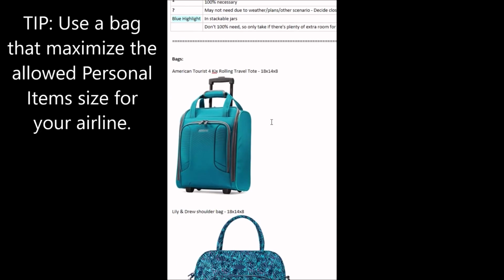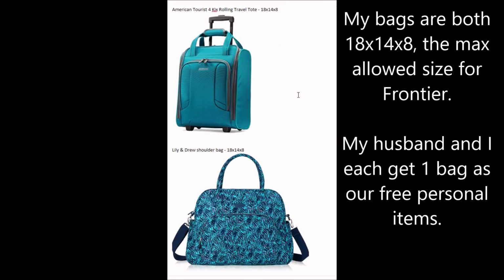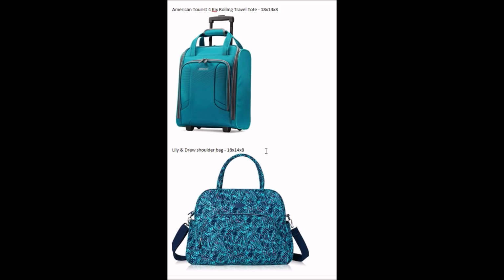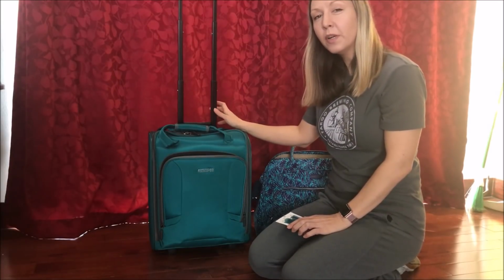The bags I'm bringing are an American Tourister 4 Kicks rolling travel tote, which is 18 by 14 by 8, and my Lily and Drew shoulder bag, and the measurements on this one are 18 by 14 by 8. So the first thing I want to talk about is the bags that we are bringing.